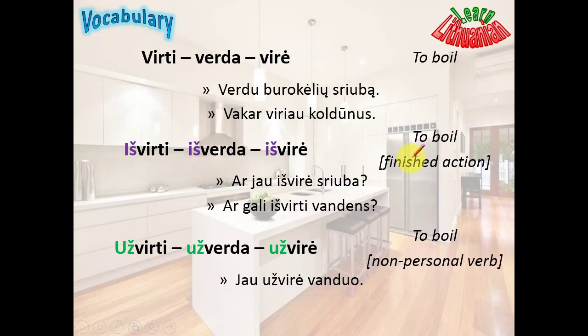The finished action is išvirti, išverda, išvirė. It's a finished action. Because to boil, virti, verda, virė, is a continuous action or a frequent action or an action that is repeated many times, a repetitive action, and išvirti, išverda, išvirė is a one-time finished action. A particular action in the past, one time.